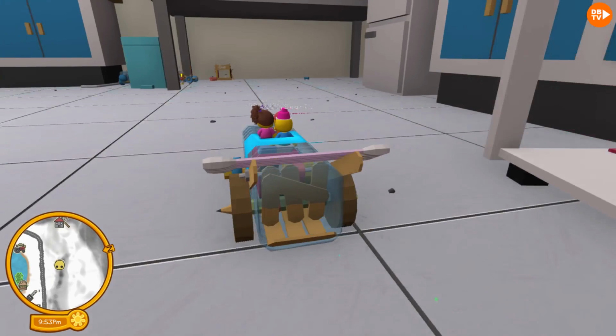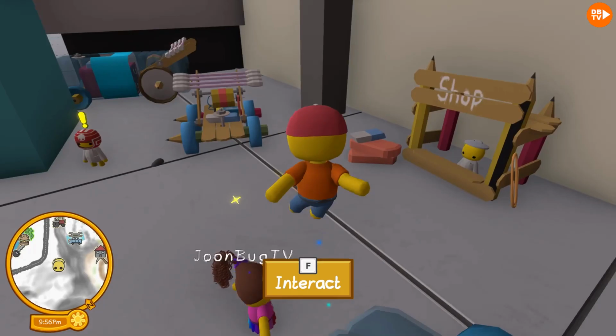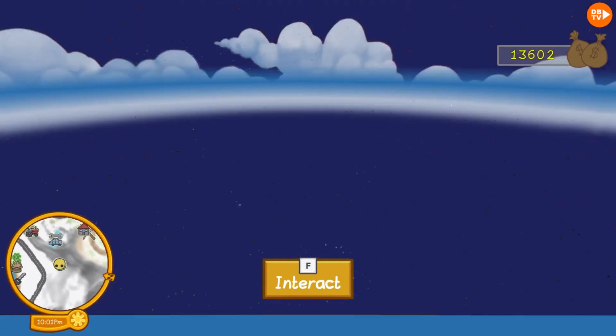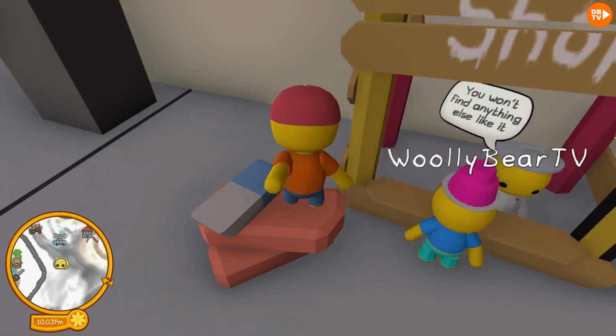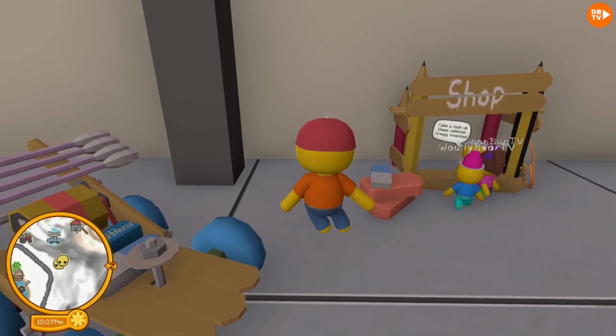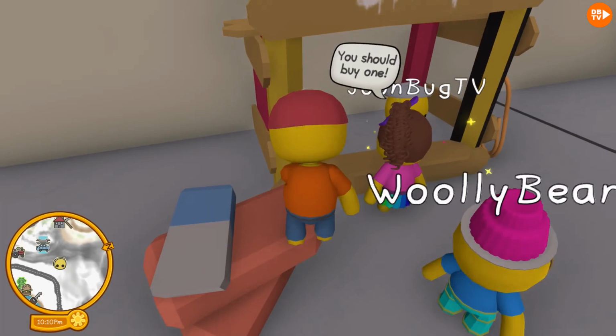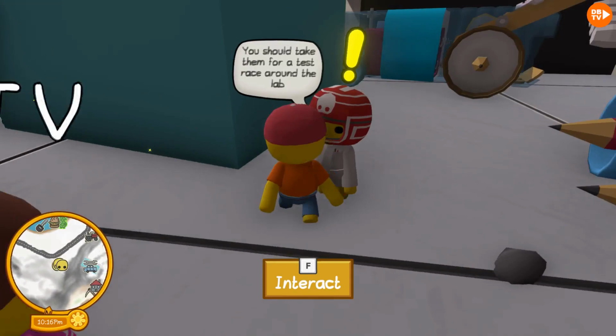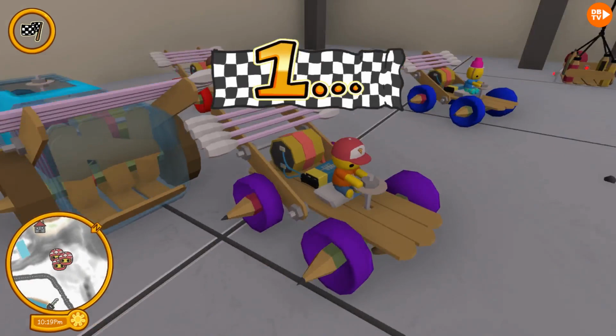We need to go. Wait, what is this? Is it a race? This is a race. Guys, but wait, there's a shop. Well, guys, we can buy cars. Wait, what? There's somebody. Let me see. Oh my goodness. Whoa, I kind of want to buy one. Wow. Wait, guys, this is a race! Wait, should we do it? We're doing it! We gotta do this.